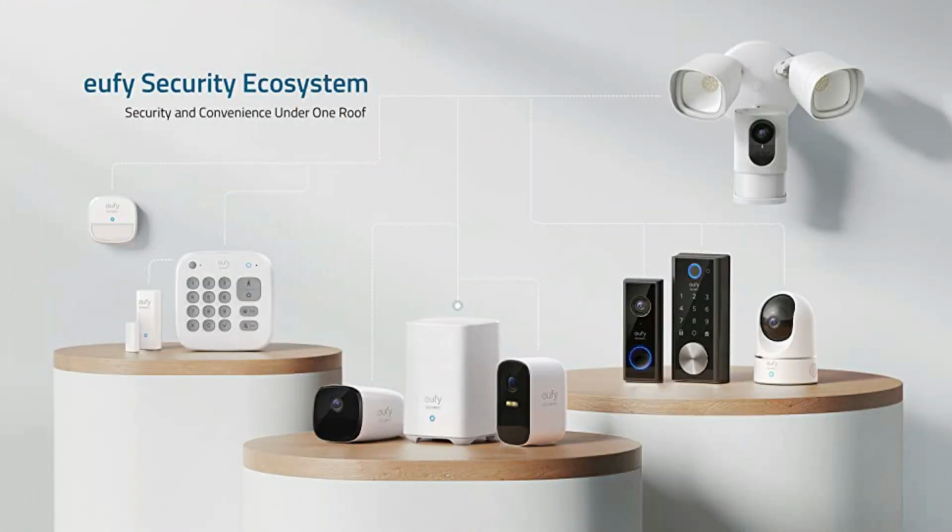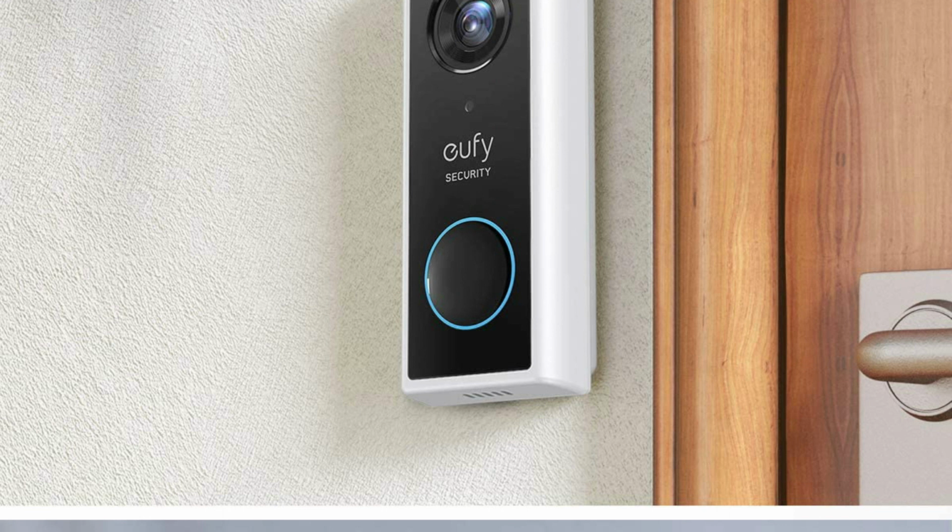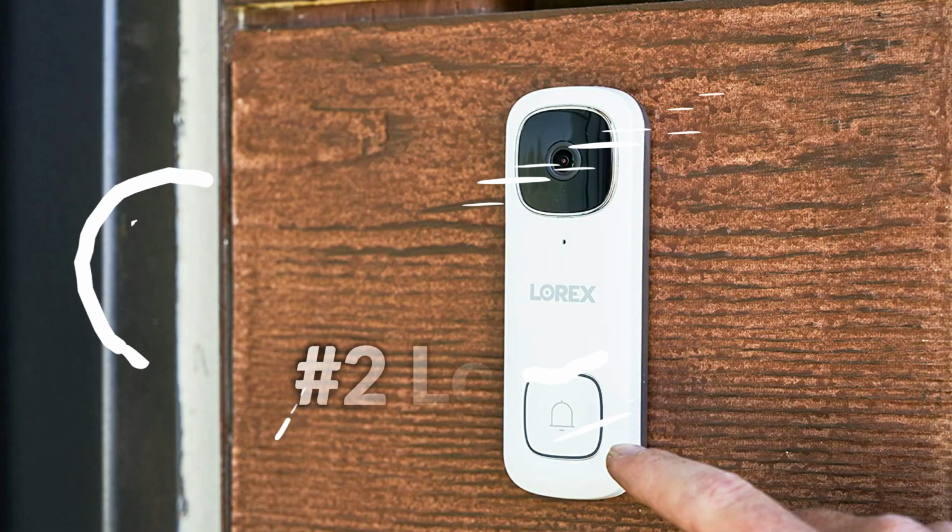Draw an activity zone to customize the area in which motion is detected. Exclude busy pedestrian areas or roads to reduce the number of false alerts you get. On number 2 we have the Lorex Video Doorbell.